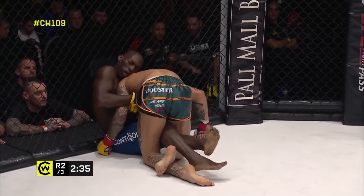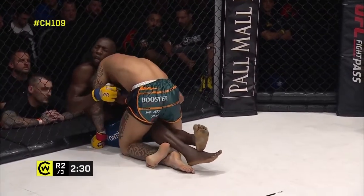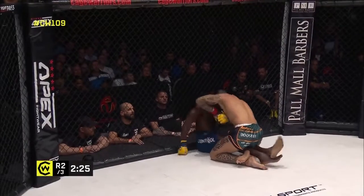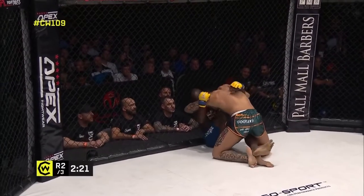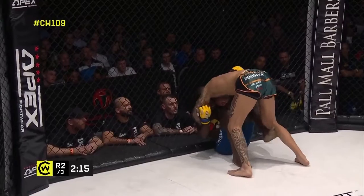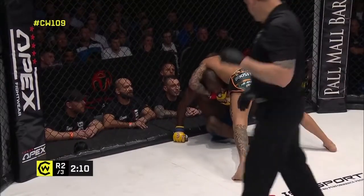If you're triangling the legs there, it just means that it's so much harder for Deh to withdraw one leg and stand up. Vucenic right in front of his own corner team there. Expertly placed to take instruction. This is interesting posture from Vucenic. Oh, looking for a guillotine.